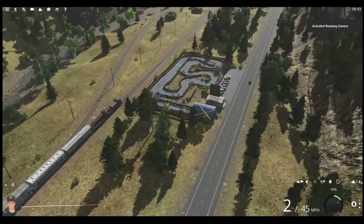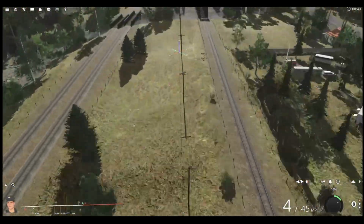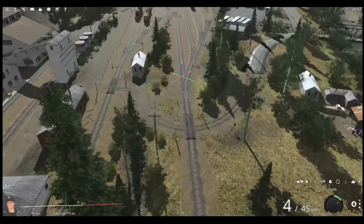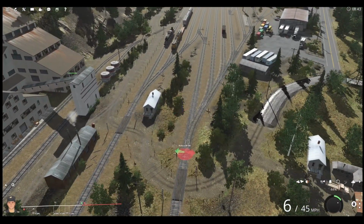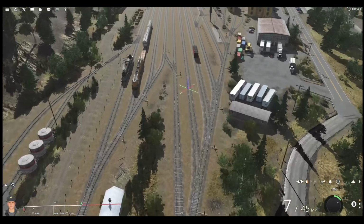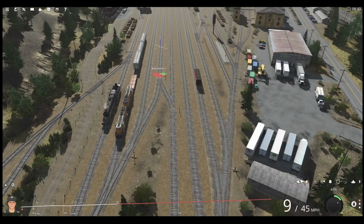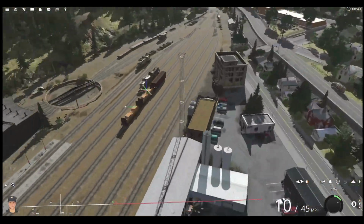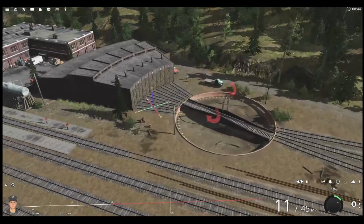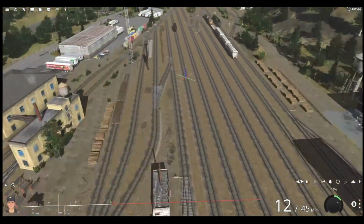So as I mentioned earlier, this train of concrete hoppers needs to go in to pick up sand, but it's the Union Pacific that needs to pick up the sand. So I think the thing to do here is to take the train into this direction. No, that's blocked. Oh, it's blocked, but it's no problem because we can just move that guy out of the way.